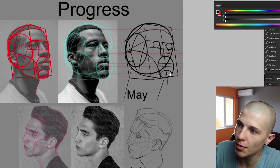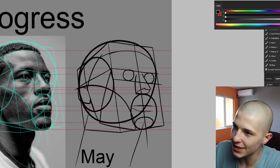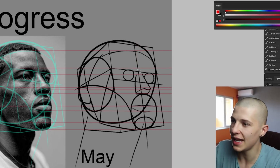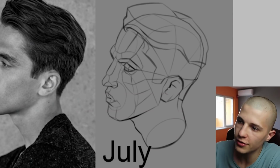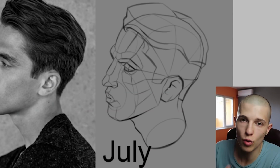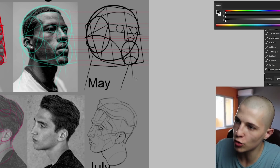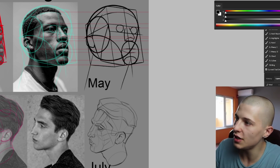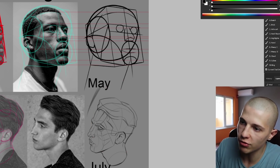And here I wanted to show you the progress of my Patreon, Curry Ross. He signed up with me in May, and you can see that his lines were clean, but they had no sense of 3D form and no sense of line weight. So it's very possible to get your lines good quick, but you need to really do a lot of line exercises, a lot of circles, a lot of lay-ins, and then really focus on doing the build-up and actually repeating your lines over and over again.